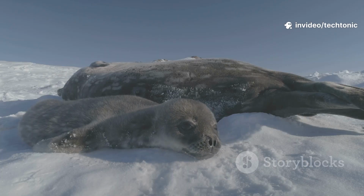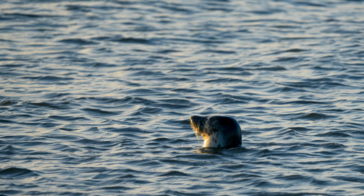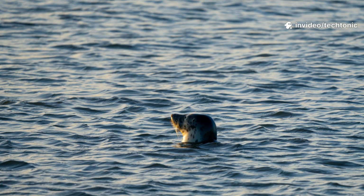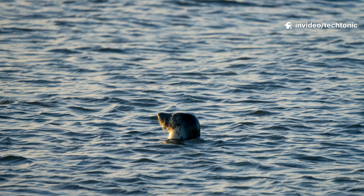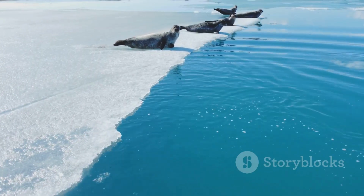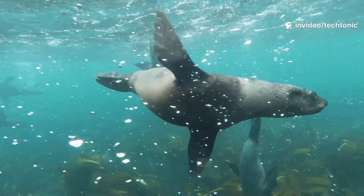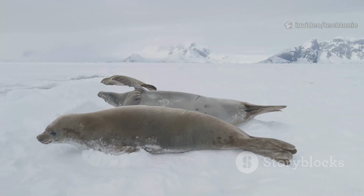Their underwater abilities are further enhanced by their excellent senses. They possess keen eyesight and a highly developed sense of smell, which help them locate prey both above and below the surface of the water, even in the sometimes murky Antarctic seas. Despite their speed, leopard seals are not deep-sea divers compared to some other marine mammals. Their dives are typically shorter, with the longest recorded dive lasting about 15 minutes. This is because they often hunt for prey that lives near the surface or along the edges of the ice.